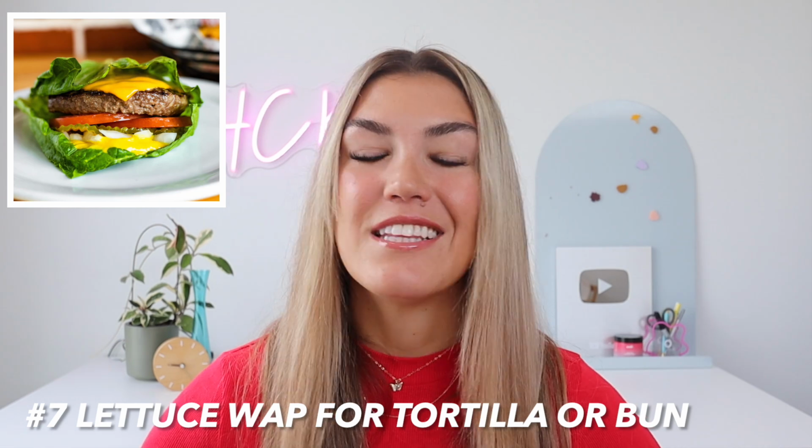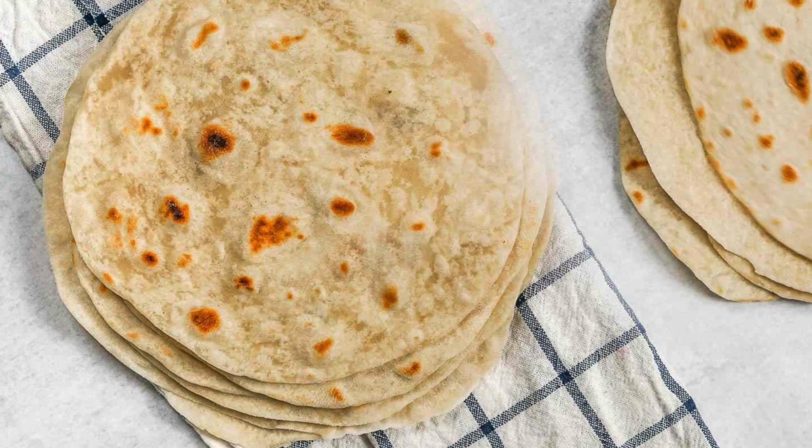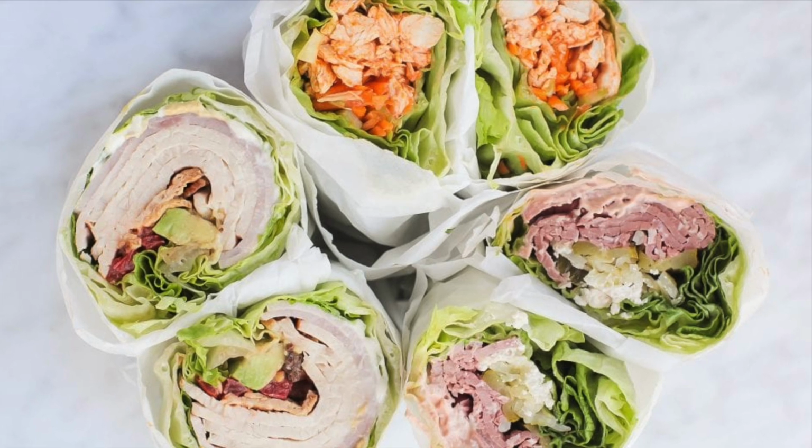Number 7, lettuce wraps for tortillas or buns. This one's a classic. I'm sure you've probably heard it before, but it's honestly so easy and effective. Tortillas, especially flour tortillas, are loaded with refined carbs that spike your blood sugar quickly. By swapping them for lettuce wraps instead, you can significantly lower the carbohydrate content of your meal. And I love the crunch that a good lettuce wrap can add. And this also works for sandwiches and burgers. A lettuce wrap is a simple way to make your meal more blood sugar friendly.